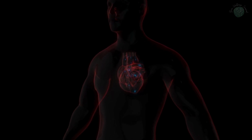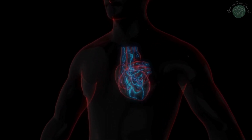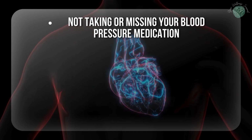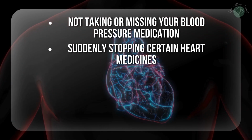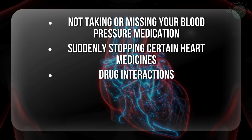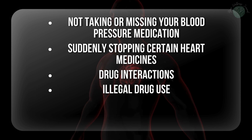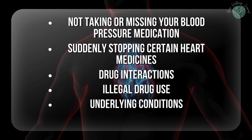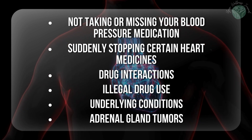Several factors can trigger a hypertensive crisis. These include not taking or missing your blood pressure medication doses, suddenly stopping certain heart medicines, drug interactions with other meds you may be taking, illegal drug use, underlying conditions like kidney disease, and adrenal gland tumors.